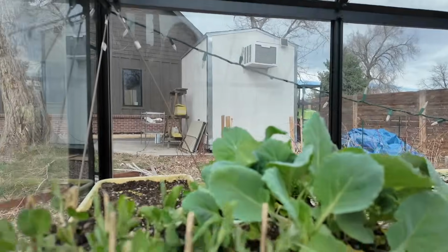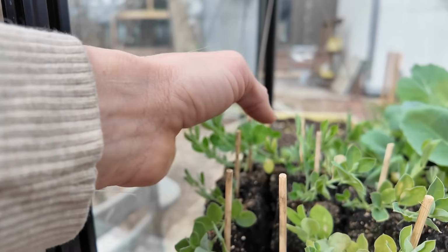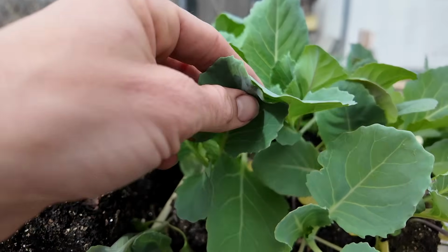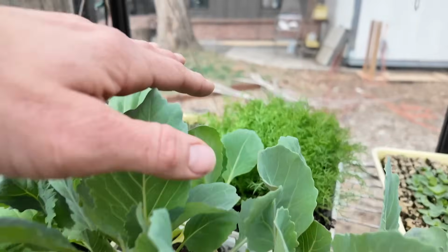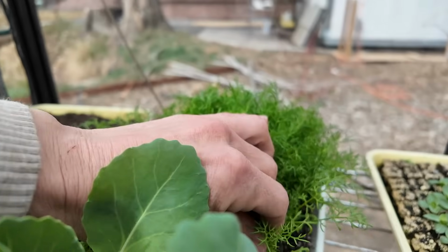So here in the greenhouse right now, we've got our sweet peas that we actually just planted out a whole row of. So these are kind of the leftover sweet peas. We've got our cabbage ready to go out, very cold tolerant. All of these are in soil blocks, of course. We've got our chamomile here. The chamomile is ready to go out. Chamomile is very, very frost tolerant as well.